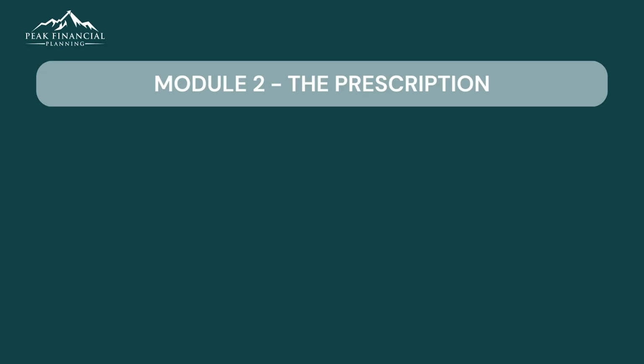Now we move to module 2. So you've done the assessment, you understand your required portfolio income, which we will now call RPI for the sake of brevity for the rest of the presentation. Now you can start to determine what are the prescriptive elements, or the things that you can change to help improve your retirement situation. Improving your retirement situation translates to either having more money to spend each year in retirement or retiring earlier, right? Those are the two things that improve your financial situation.